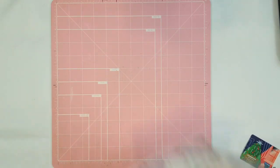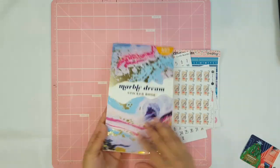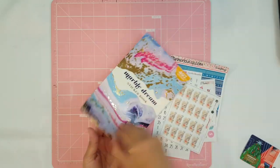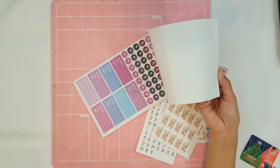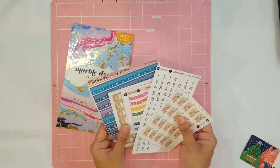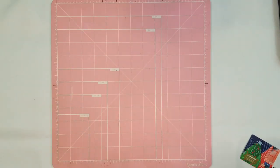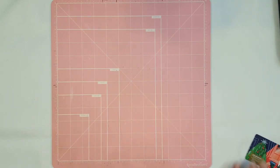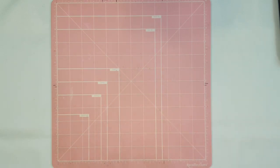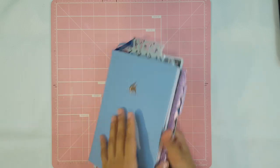Luckily for my stickers, I'm going to be using this sticker book from Walmart that Maritza also sent me a while back. I love it. I'm keeping with the same color tones of the LOL. And then just a couple of stickers that I'll be using as well. But here are the washi tapes. So cute. And then my Arteza pens. But yeah, that's pretty much it.